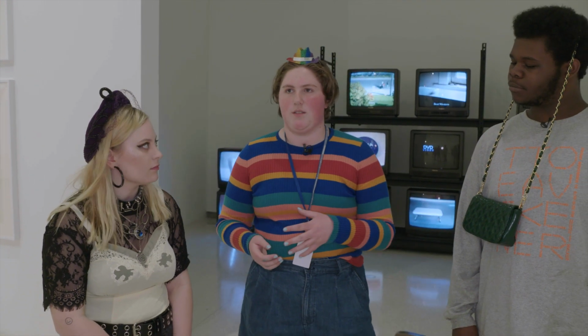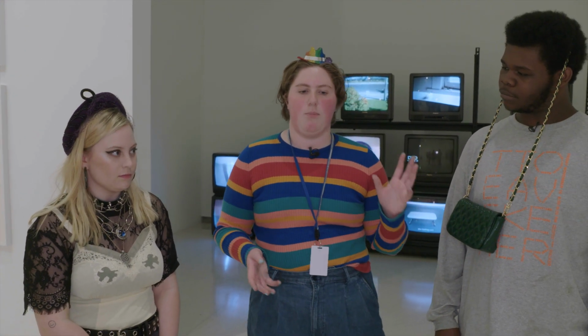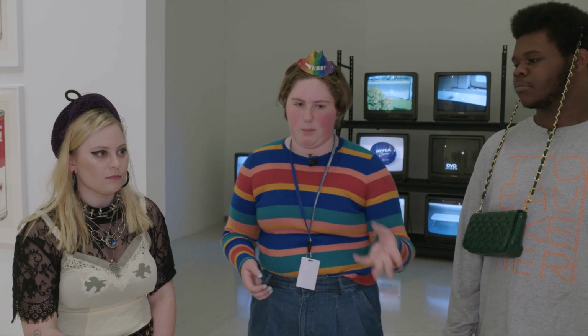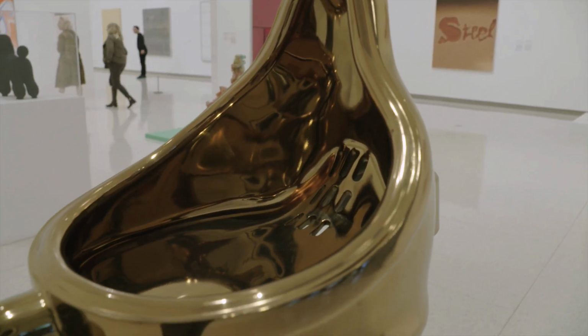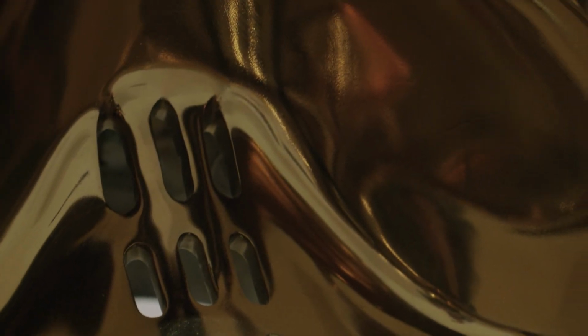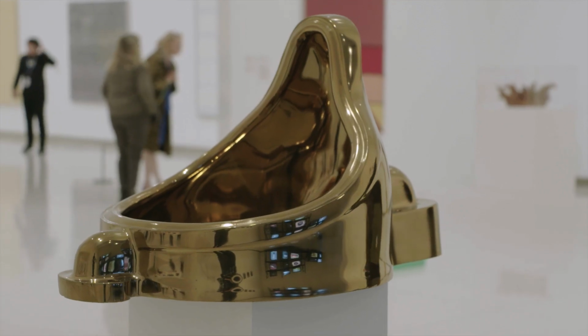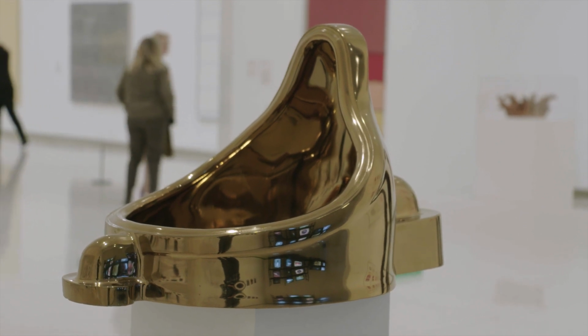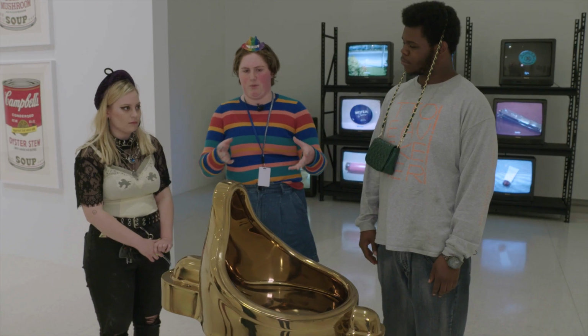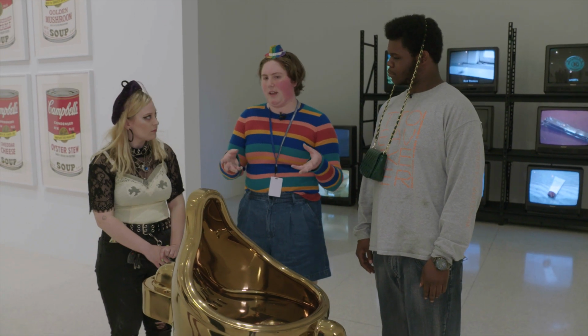But I also think there's a lot of consideration of gender, both in the process and in the object itself. A urinal is an object often representing masculinity, male power, and Levine took this into her own hands and gave it a sort of elegance with this shiny bronze look. And so I think that changes the view of an object that's usually very harsh and masculine to be sort of sculpture-like.